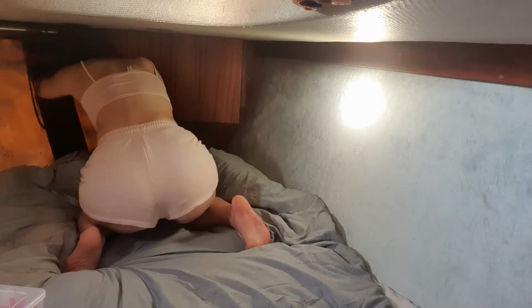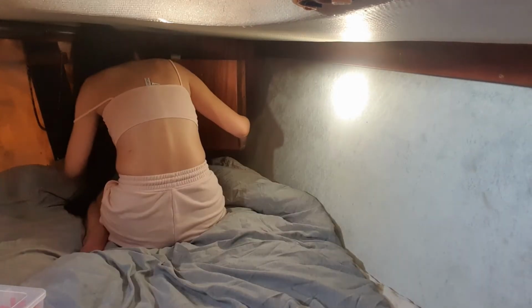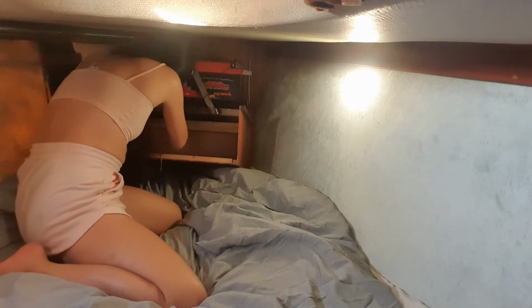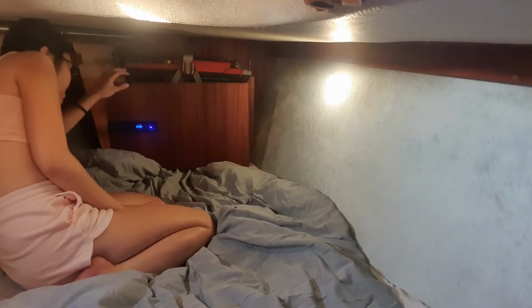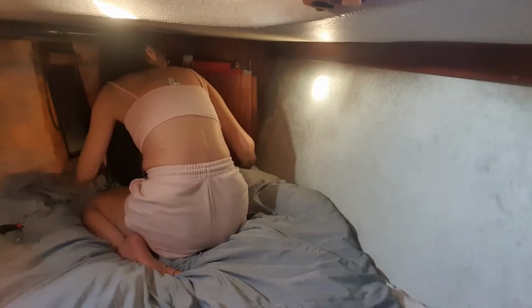So, that's the dinghy on the front of the boat. Now on to the next job. Alright, Chris has gone off to find some gas. Now I'm gonna change the fuse in the V-berth. There. And now it works.